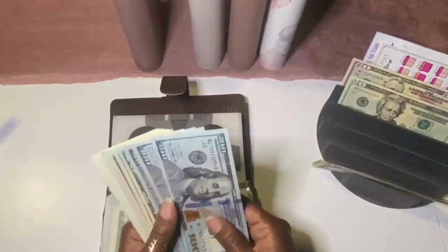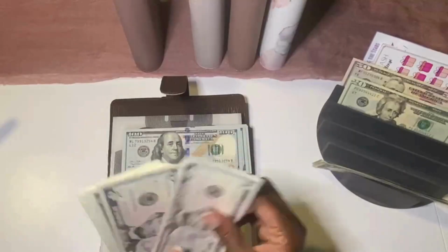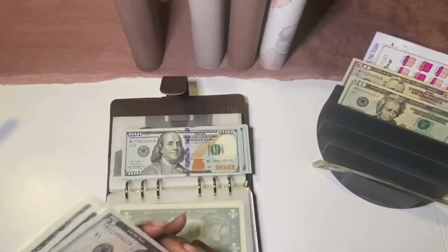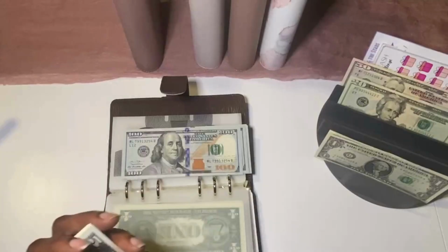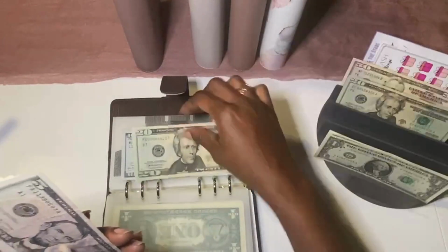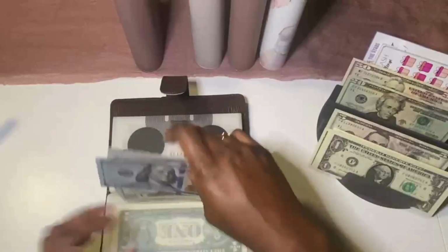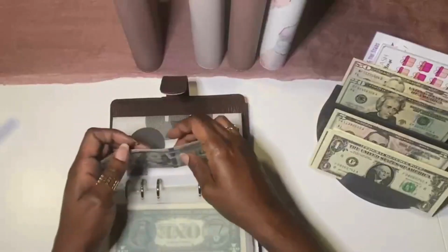Let's see about HOA. 5, 10, 11, 12, 13, 14, 15, 16, 17, 18. Okay. 19 and 20. So I'm just going to give it this and put this back so I don't confuse myself, but it's now rounded. So HOA has 360.